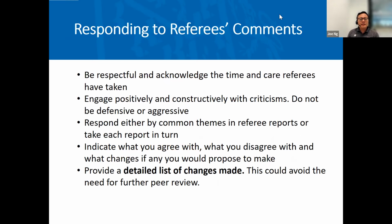So after you have completed the revision of the paper, you will of course need to provide a response letter to address the comments and suggestions from the referees. So do be respectful and tactful. Acknowledge the time and care the referees have taken to review and write up the comments. Do be aware that they are not paid to do so. It's voluntary work in a sense, so engage positively and constructively with the criticisms.